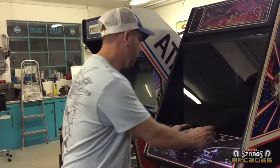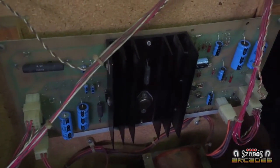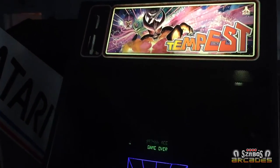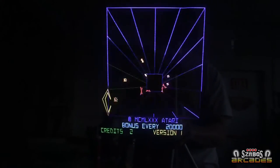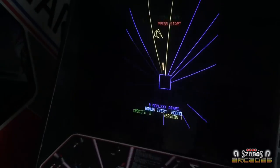Very, very awesome. So let's see what this thing's got under the hood. Looks like the monitor's been all recapped. Additional fan in here to keep it cool, which is really nice. Power board has been all redone. Same as the main board. That is a beautiful thing. Man, that monitor looks great. I don't know how well it's coming out for you guys here.